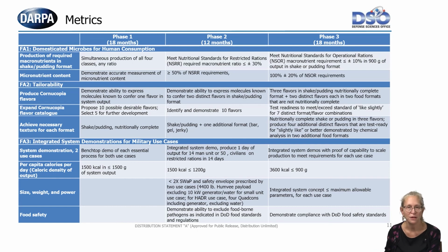You'll notice in particular that this is not an efficiency program, that the first phase includes no constraints on size, weight, and power to begin with. But by the end of the second phase, we're expecting performers to have estimated the envelopes of these use cases and to show that their system operates within twice that envelope.